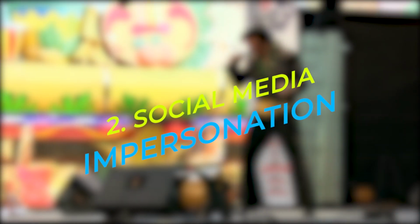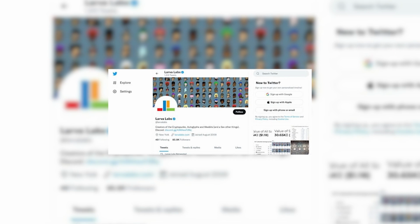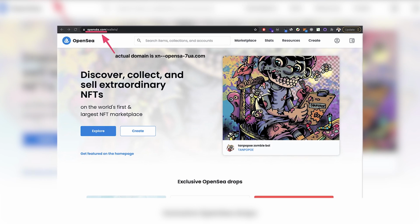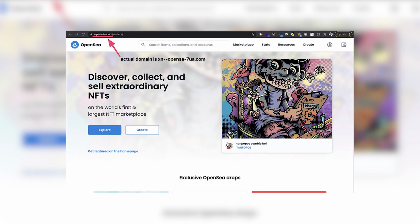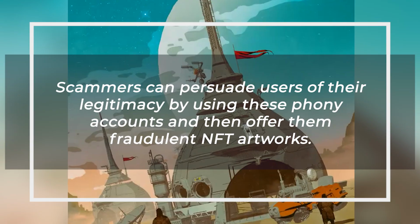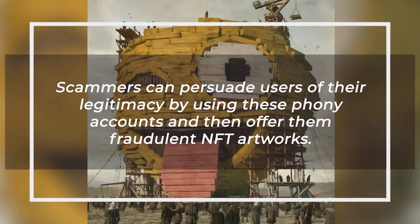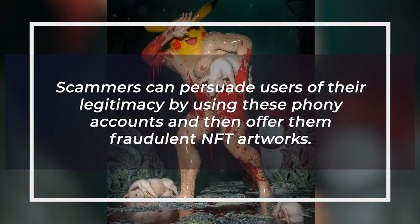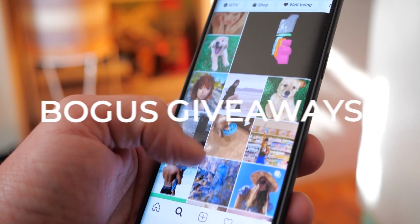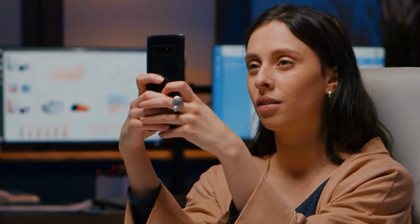2. Social media impersonation. This is the authentic Larva Labs Twitter page, as you can see on the screen right here. Scammers, on the other hand, frequently duplicate these accounts, generating false pages that look identical to the originals. Scammers can persuade users of their legitimacy by using these phony accounts and then offer them fraudulent NFT artworks. It's just another opportunity for them to benefit from selling bogus artwork. These bogus social media profiles can also host bogus giveaways, putting unsuspecting consumers in danger.